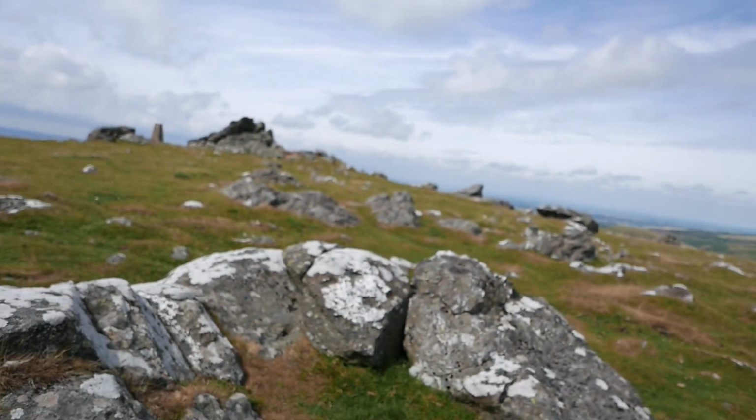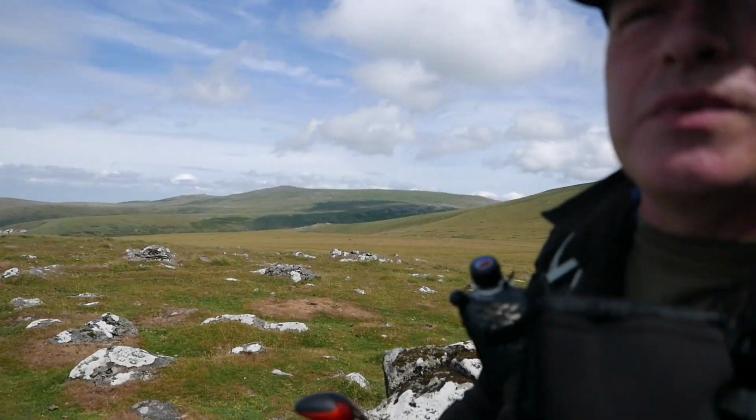Good afternoon folks, it's Friday the 23rd of June and as you can guess, Dartmoor again. Current location is actually Shelstone Tor. I've just stopped here for a few minutes. I'm going to have something to drink.